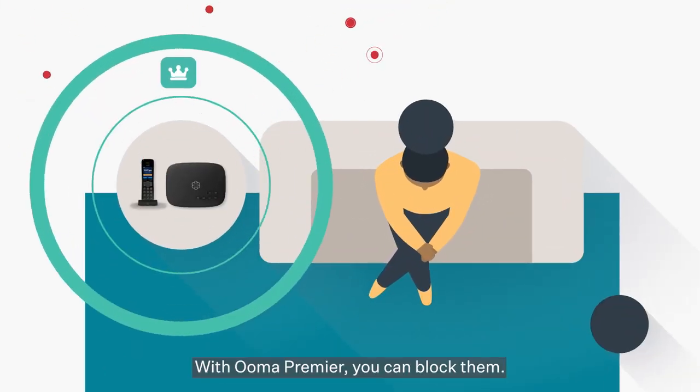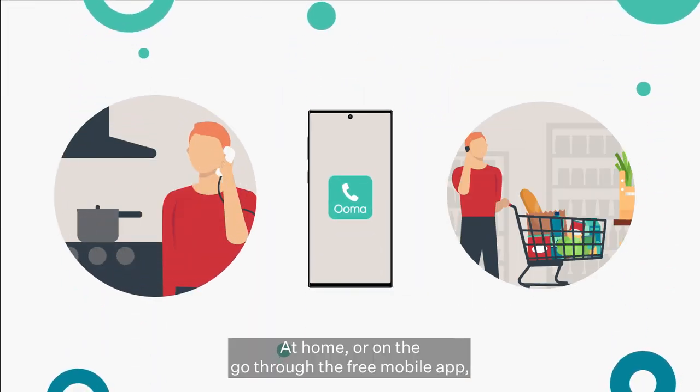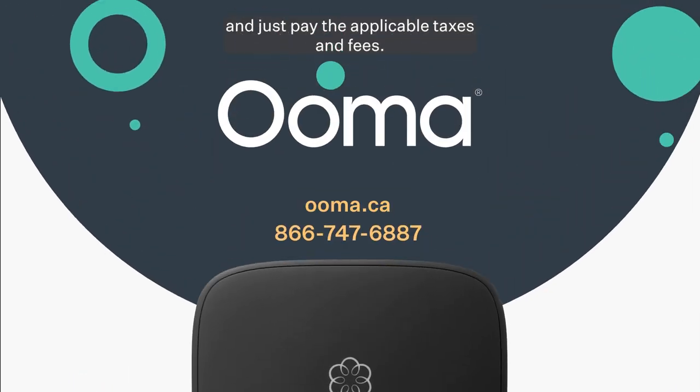With Ooma Premier, you can block them. Plus, you can make zero-cost calls to the US and Mexico. At home or on the go through the free mobile app, make unlimited nationwide calls for free with Ooma Telo and just pay the applicable taxes and fees.